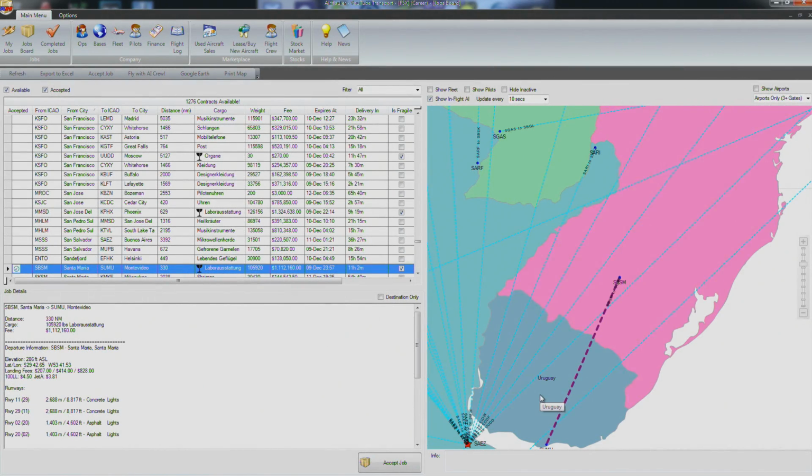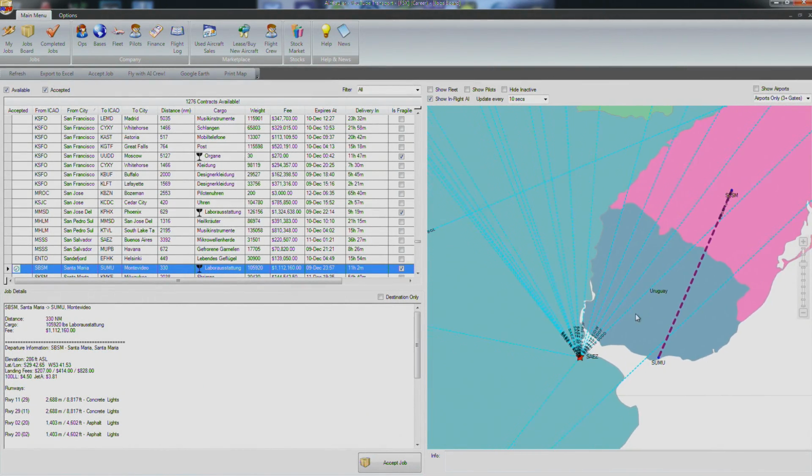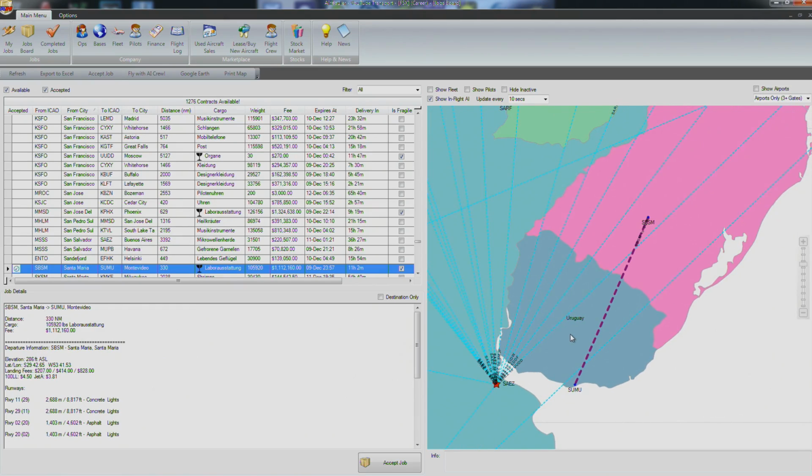So we've been down here in South America, in Argentina and Brazil, flying the 777s, and there's a short flight I found right here. It's like 330 miles. It's a pretty short flight. The thing is, it pays 1.1 million. I mean, that's huge money for just a 300 and some mile flight, although it is fragile and we have not been exactly landing very well, like at all. But I thought maybe we should go ahead and do this because it pays so much.